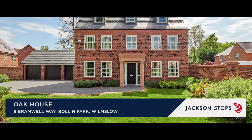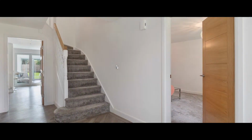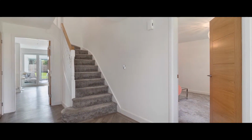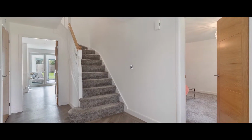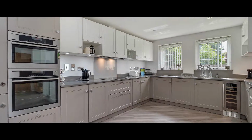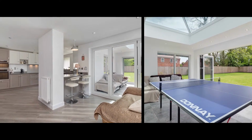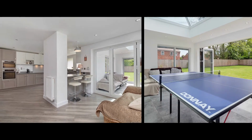Situated within the new Bollin Park development, Oak House is a beautifully presented modern family home. The light and spacious accommodation includes a stunning breakfast kitchen with granite work surfaces and integrated appliances. This room is open plan to the morning room, which in turn leads to the garden room.